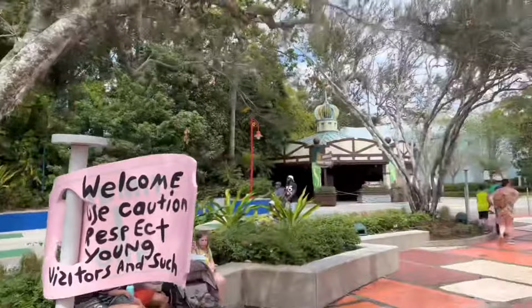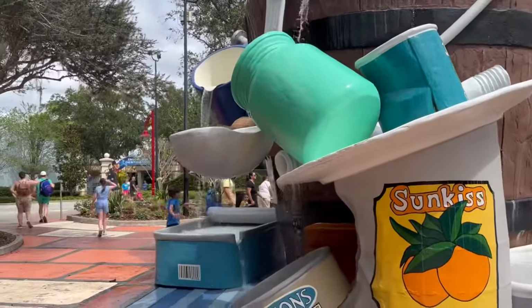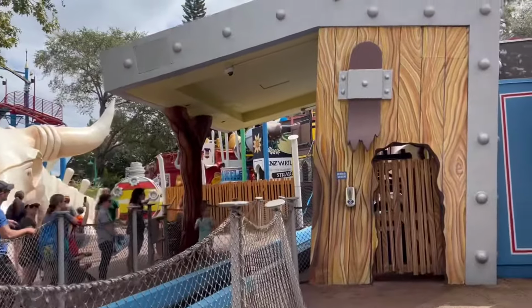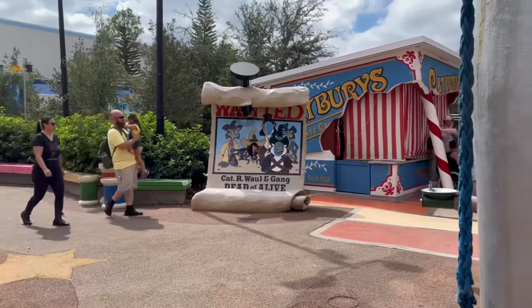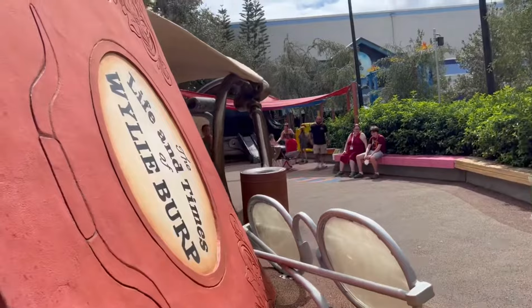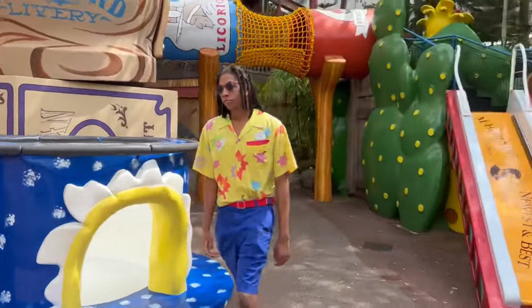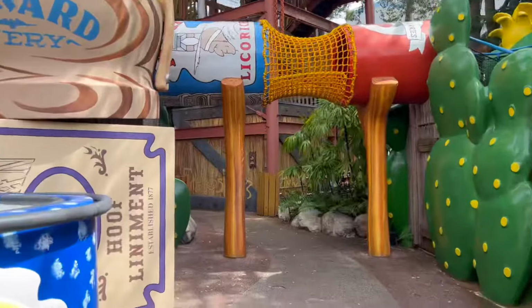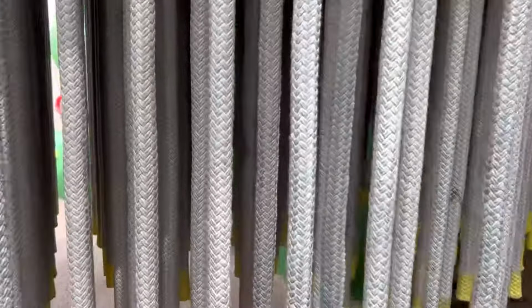Makes me happy they have Fievel, y'all. Haven't heard that voice in a long time. Cat R. Waul's gang. Oh, that's actually a lot harder than I thought it'd be.